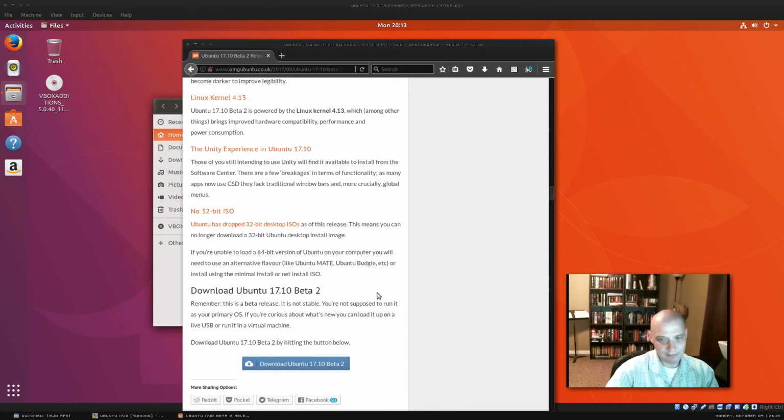I think everybody's been running 64-bit computers for a decade or more now. Very few people need 32-bit support for a desktop, so I think that's a smart decision. You don't need to have a 32-bit version and a 64-bit version of Ubuntu. It's just wasted resources creating that 32-bit desktop ISO.